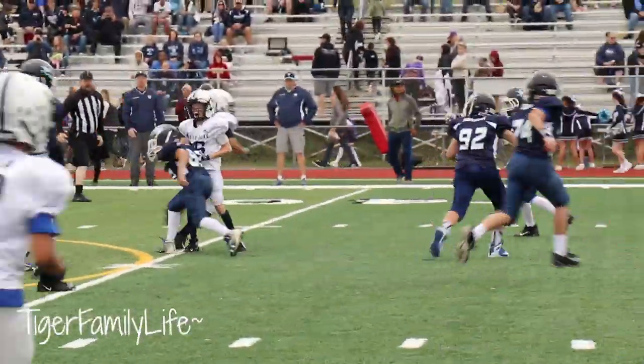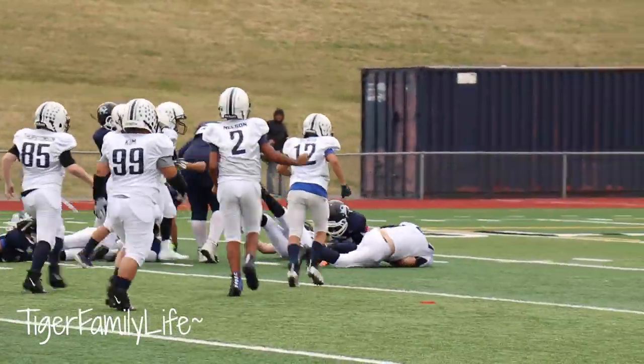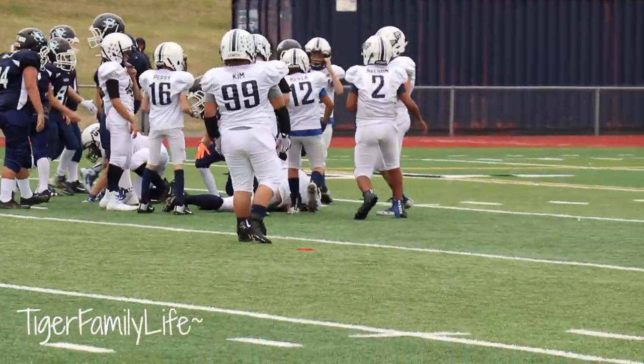Snap it, gives it to the running back. He's making moves, going down the field. Oh, he stiff arm. He's running, carrying people over. Oh, shoot, he fumbled. We got the ball back, luckily. Woo!